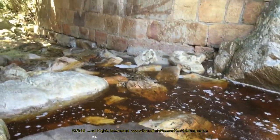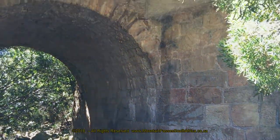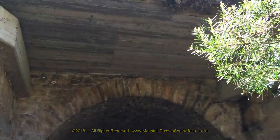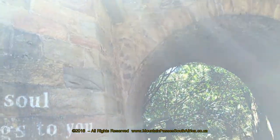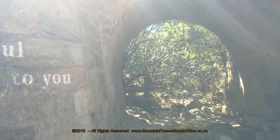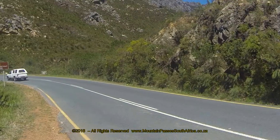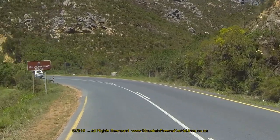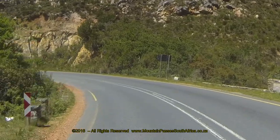Before Sir Lowry's Pass was built in 1833, the Franschhoek Pass was the only pass used by travellers heading east out of Cape Town. Thankfully, there are plenty of safe places from which to admire the breathtaking views of tumbling rivers and steep gorges. After the bridge, which forms the fourth hairpin bend, the direction changes back into the east, faithfully following the course of the gorge.